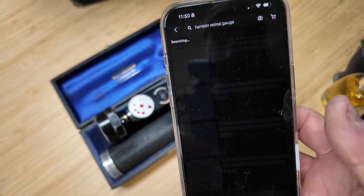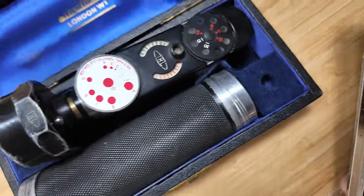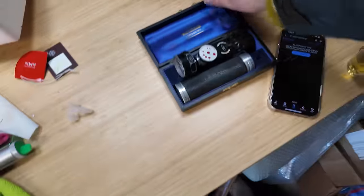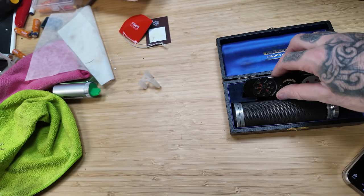Quick gauge, because that's a long word for me, the other one. I don't know, maybe I'm putting something wrong in there. Oh, I don't know. Hamblin. Who knows, but it could be worth a couple of bob. A couple of bob, like. That's what we need, isn't it, in life?